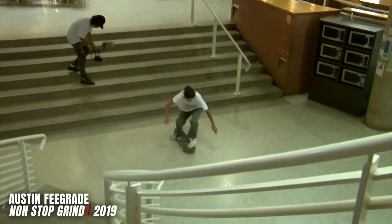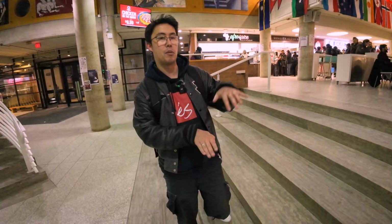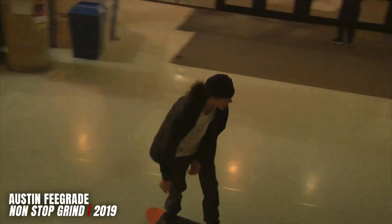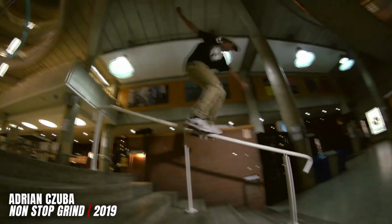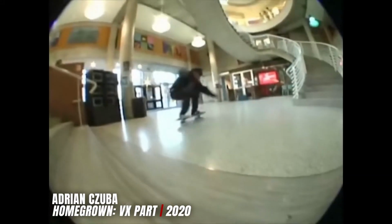Austin Feegrade, he did an impossible down it. He also did a backside big spin, but the way he did the big spin was sick. Like he kind of wrapped it like an impossible as well. He also has done nollie heel flip down it too. Adrian Zuba, he did backside board slide on this rail. He's done tray flip down the stairs. He fakie frontside half cabbed it too.